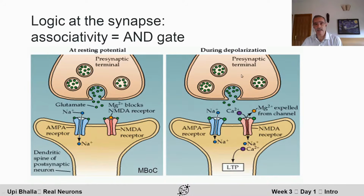So here you have an AND gate. You have to have synaptic input, you have to have the neurotransmitter, and you have to have depolarization postsynaptically. And this is implemented through molecules.